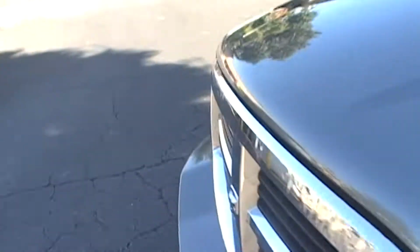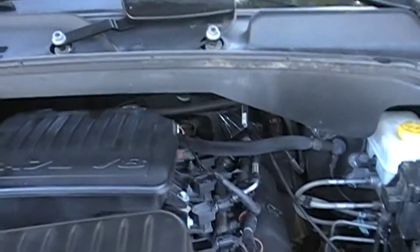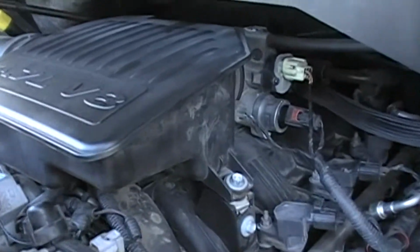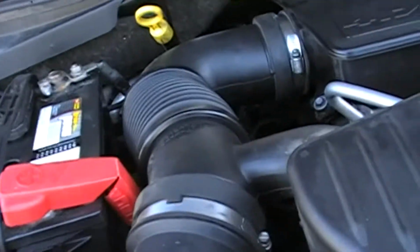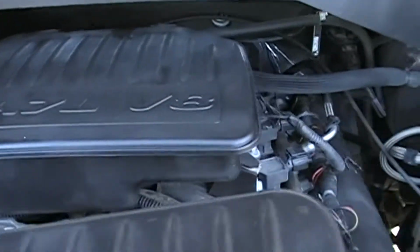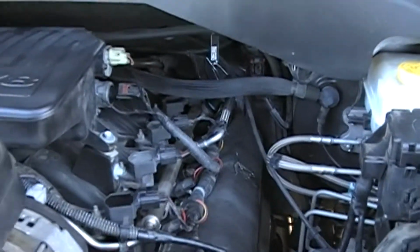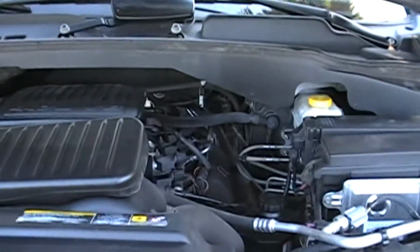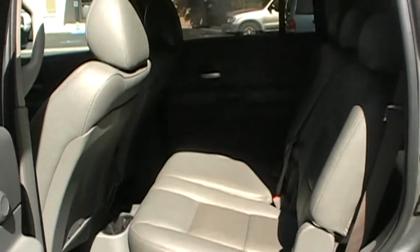Listen how nice that motor is running. Very clean. Underneath there, it actually is a 230 horsepower engine, 290 foot-pounds of torque. Give you another shot of the interior here. That's what it looks like with the monitor flipped down.